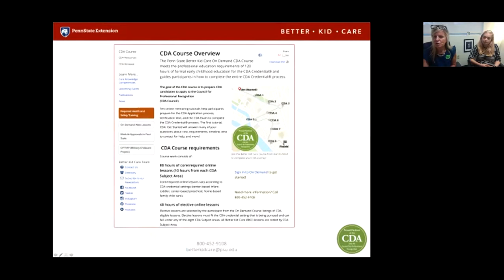On this page too, it shows you where to sign into On Demand. There's a link right to On Demand. If you need to contact Better Kid Care, there's the number right below that if you have questions. But reading this information will help you, and then signing into On Demand is where all of our lessons, our modules are housed, and that's where the course is.